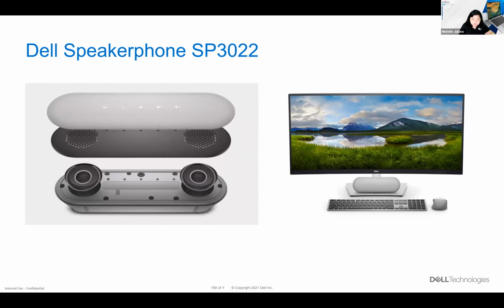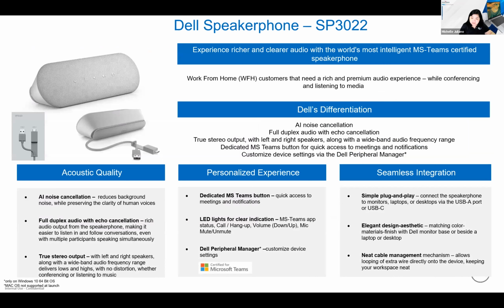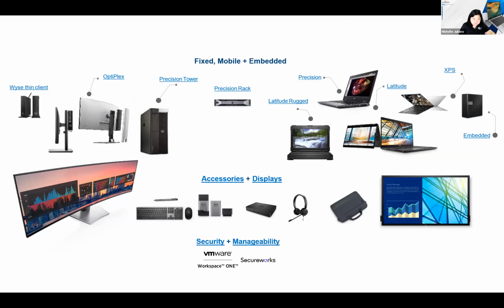For small conferences and small meetings, we can leverage our Dell speakerphone. It also has AI noise cancellation, and it has MS Teams certified buttons. Of course, the speaker also works with other collaboration tools. It's a wide range of portfolios within our client peripherals.